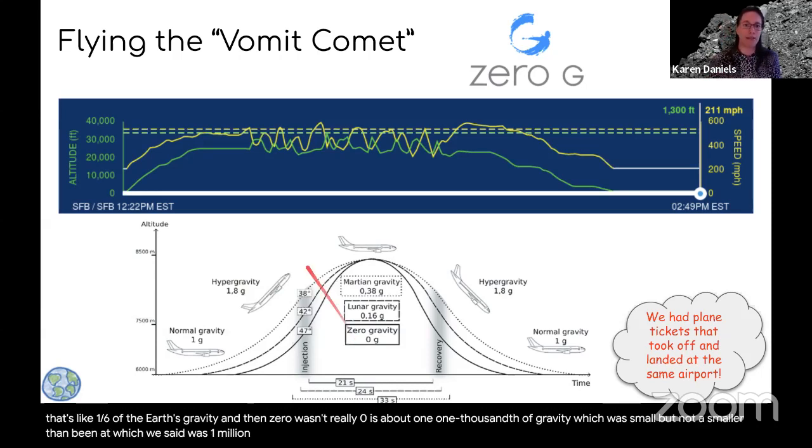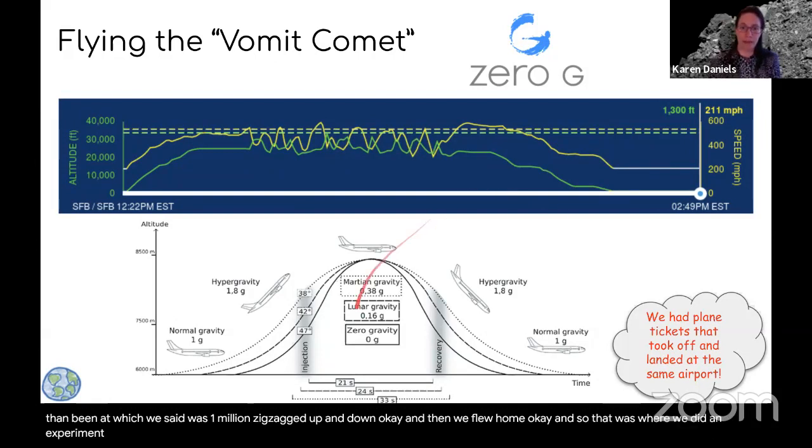And so we did a bunch of these, you can see. We zigzagged up and down, okay, and then we flew home. Okay, and so that was where we did our experiments, every time the pilots took it over the top. Okay, so I will show you now. So here's what that looks like.